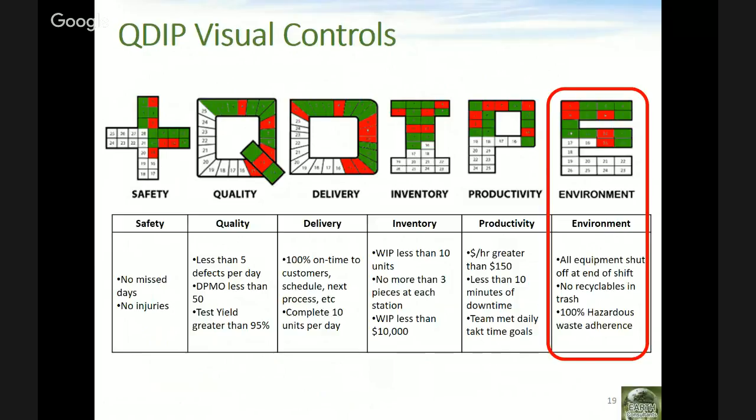You can modify the criteria for whatever you want, but you could ask: is all the equipment shut off at the end of the shift? So someone could go through in the morning or at the end of the shift and say, yep, everybody shut off the equipment that we defined needed to be shut off. You could check the trash cans and make sure that there weren't any recyclables or things that shouldn't have been in the trash. And you can make sure that all the process adherence to hazardous waste was followed. If all those criteria were met, then the team would get a green in that day of the month. And if they did not meet one of the criteria, then you'd have a red there. And then the team at their stand-up meetings or their huddles would talk through what happened.